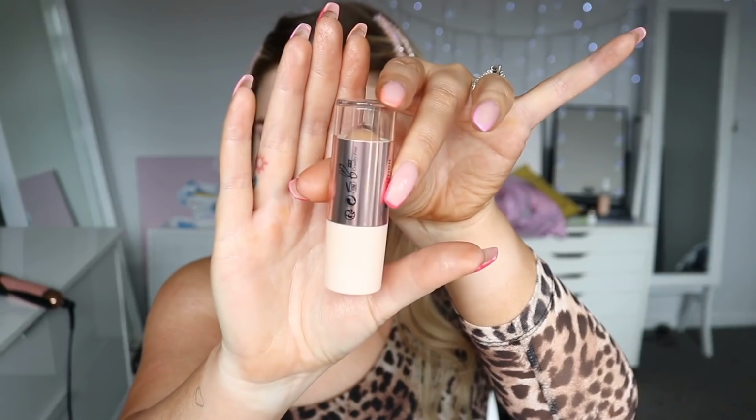Alright, so this is the Revolution Matte Base Concealer in the shade C10. You get 8 grams and it's $4.50 by Makeup Revolution. Did I say that? The packaging is quite cute. It's matte with a rose gold cap and then a clear lid so you can see the color underneath.